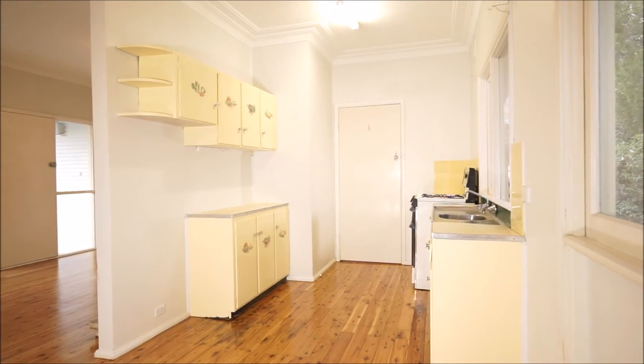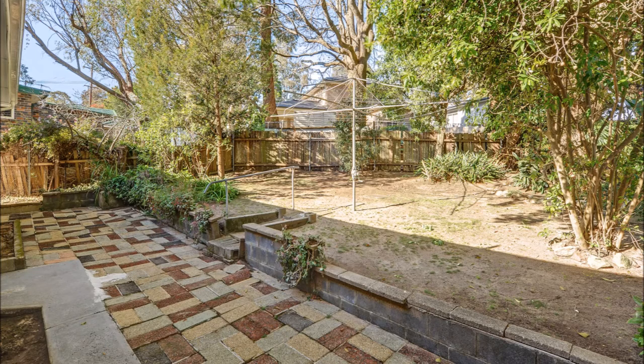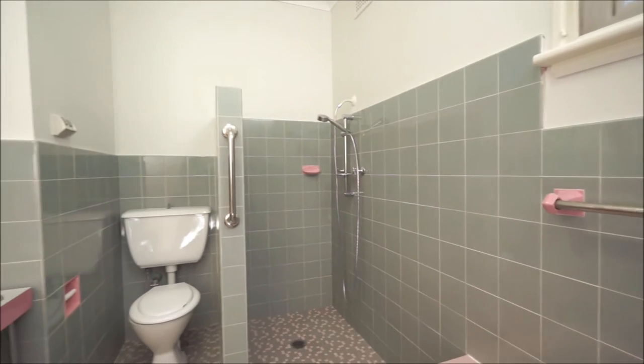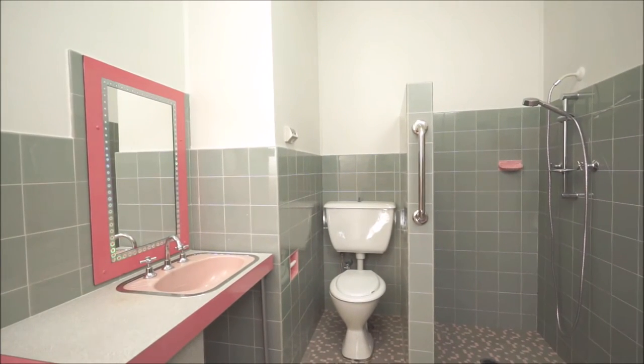The gas kitchen has a practical layout with a window over the sink, so you can keep an eye on the kids in the backyard. The bathroom is of an era where things were built to last. I'm sure it'll wait for you patiently until you're ready for a change.